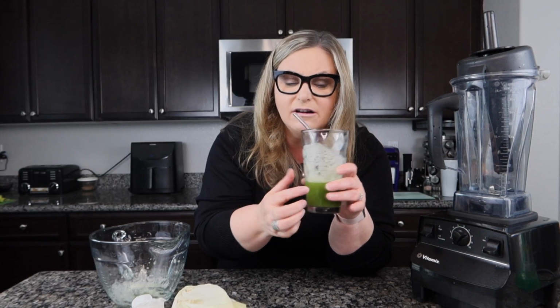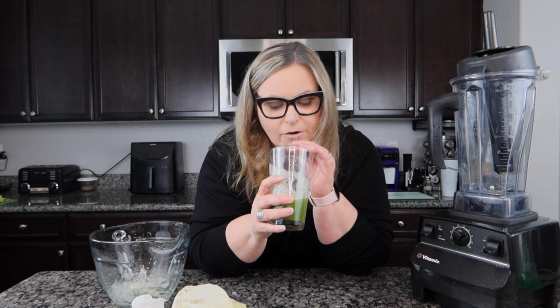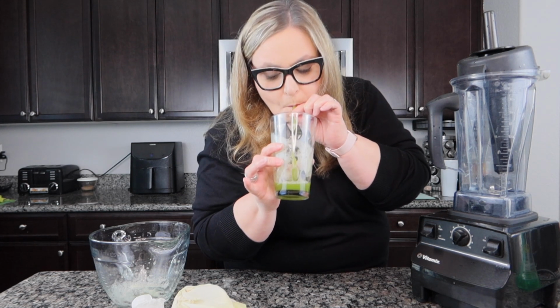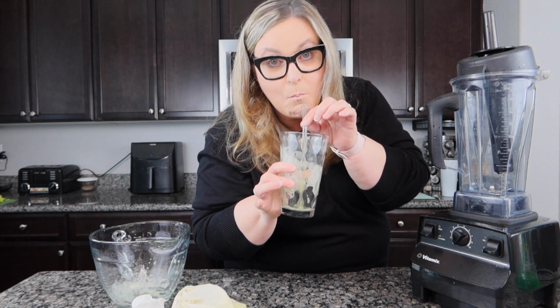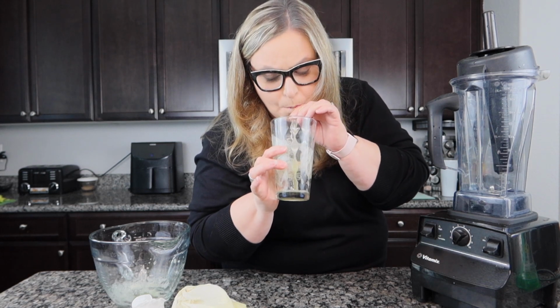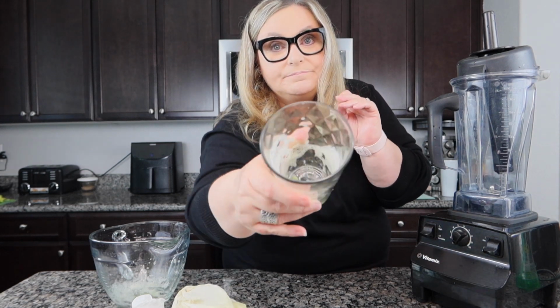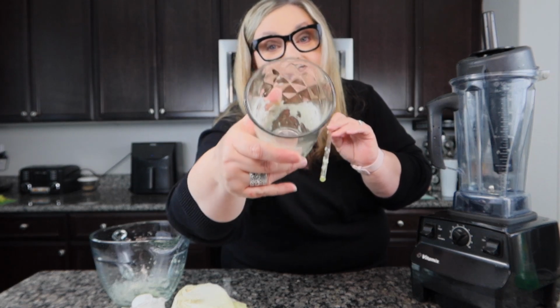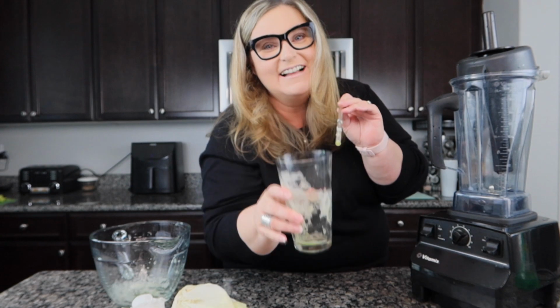So we're almost to the end. I do notice with the Vitamix, you get a little foam, and I think with juicers, you don't get as much foam. Okay, guys, we're coming into the end. That's a big gulp. Look, there is nothing in that glass. There is not one fiber in that glass.